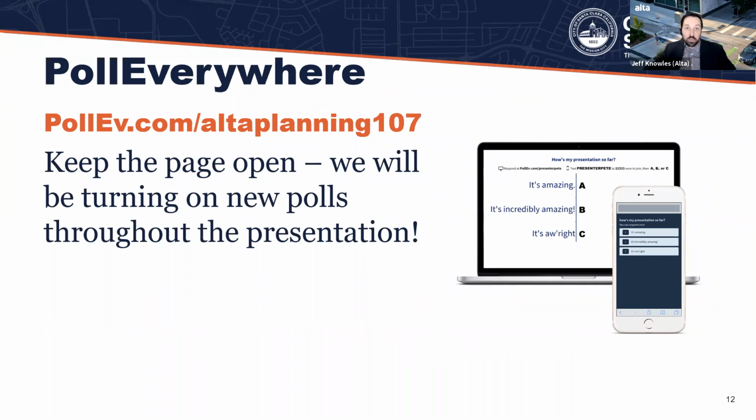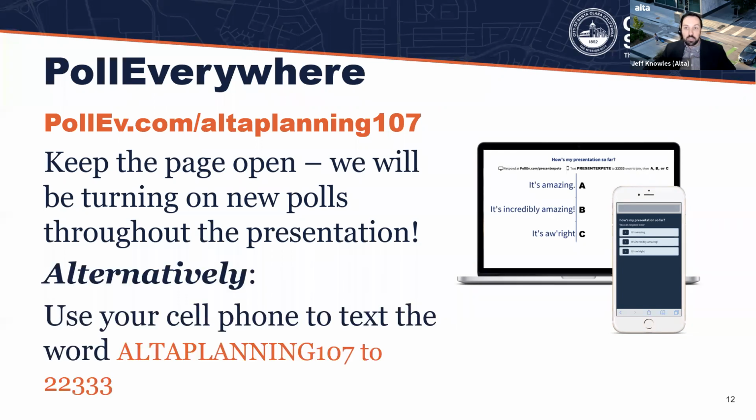Now, there's an alternative as well. If you want to use just your cell phone to engage with us through some of the polling, you can text the word AltaPlanning107 to the number 22333. Again, text the word, all one word, AltaPlanning107, as it's spelled on the screen, to the number 22333. Not all the poll features will work on our phone, but it's another alternative if you don't want to open up a web browser.